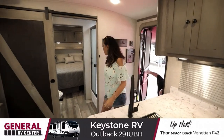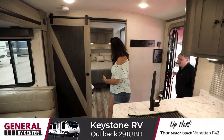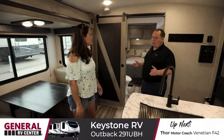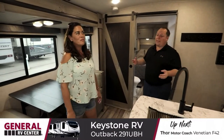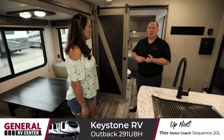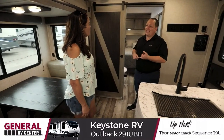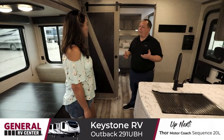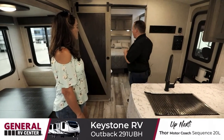Check this out, Matt. Oh yeah. I like the bathroom there. Yes. So this is a very interesting floor plan with what they're trying to accomplish. With the Outback Ultralight series, they're trying to stay under a certain weight. Dry weight on this trailer is 6,950 pounds. That's incredible. So with some of the higher end features, I'm really excited. Let's start in the bedroom.